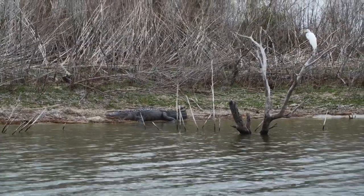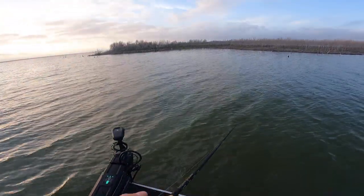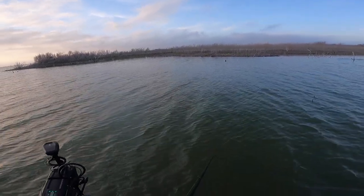I see a bass right now. Just suspended off from that grass, just hovering, just waiting for that temperature to get just so. How many were right?